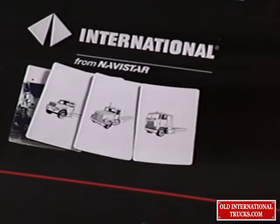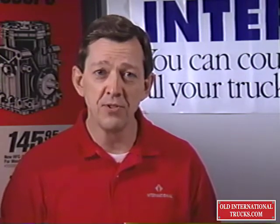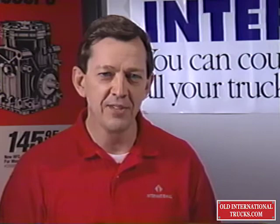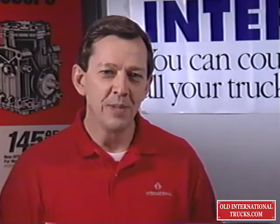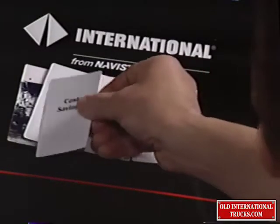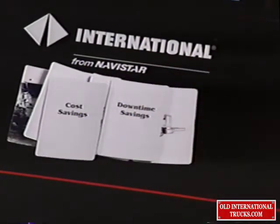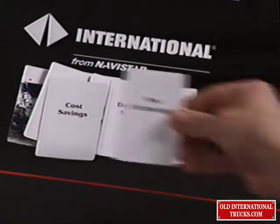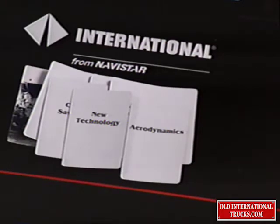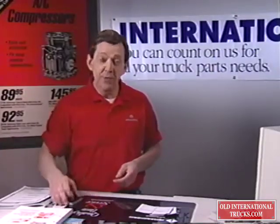All good reasons to recommend a glider kit that includes all the standard equipment except the engine, transmission, and drivetrain, plus a lot of options to customize the truck. When you do, here's what your customer gets out of the deal. Either the cost savings over buying a new truck, or the downtime savings over repairing an old one. Plus all the new technology and aerodynamics International brings to the party these days. As you know, that's a lot. That's the end of the first hand.